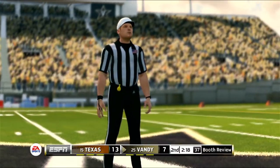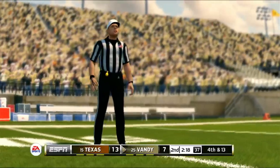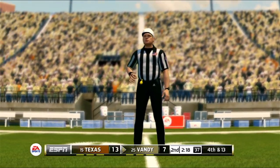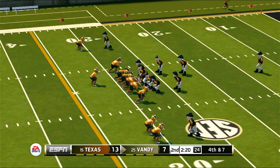And the booth is going to take a few looks at this to see whether or not the ball came out before he was down. They're going to review this fumble, and I've got to tell you, I think he was down before the ball popped loose. I don't know about this one, Brad. They called it a fumble on the field, and they need indisputable video evidence to overturn this call.